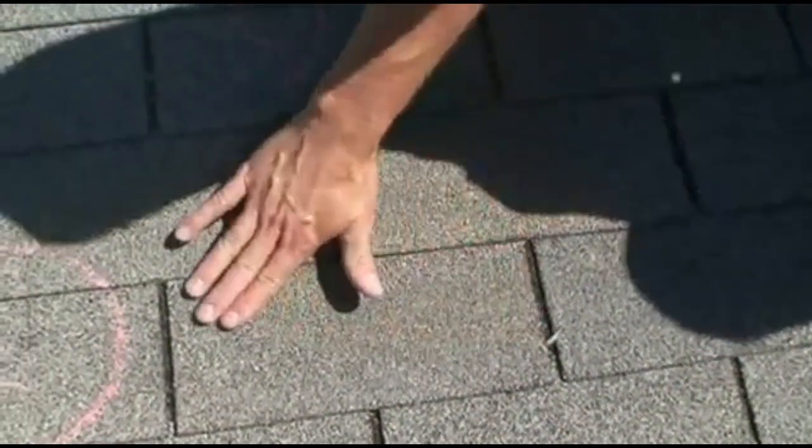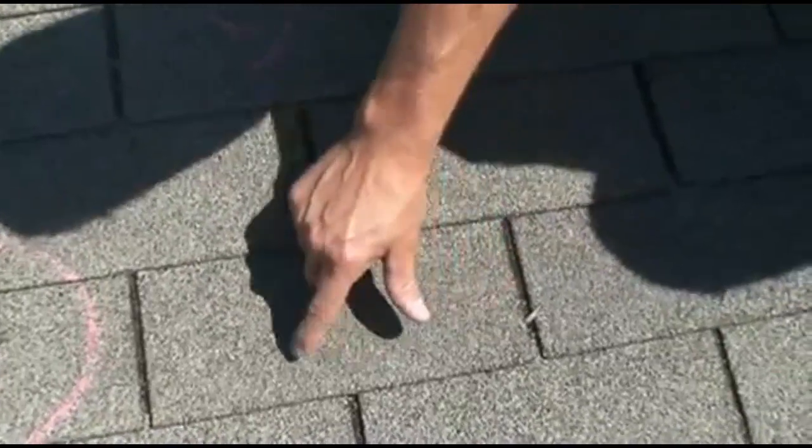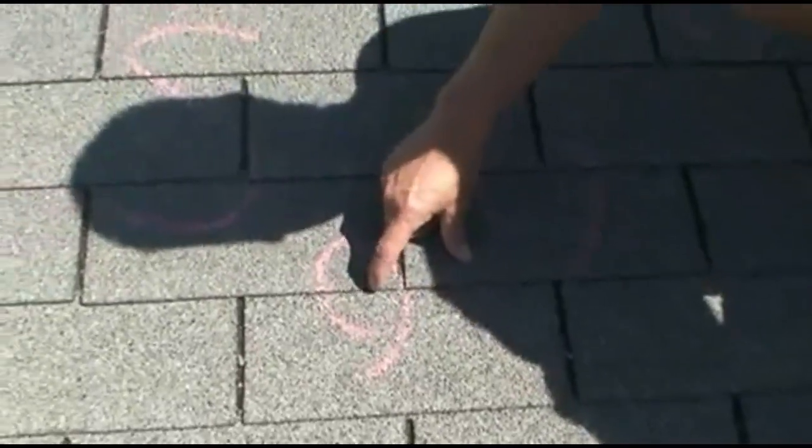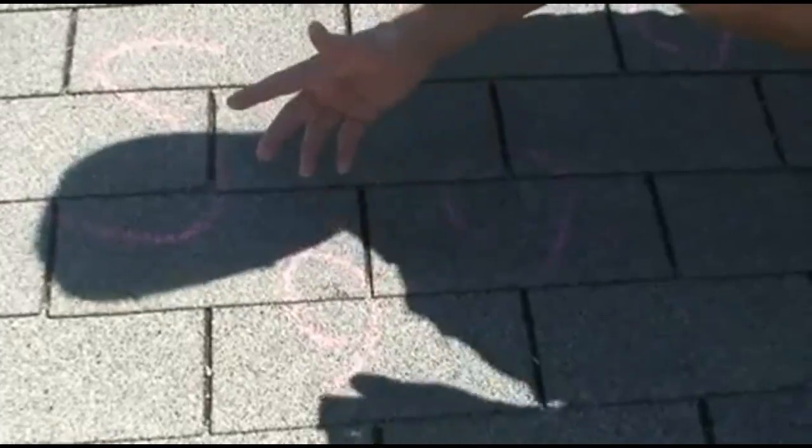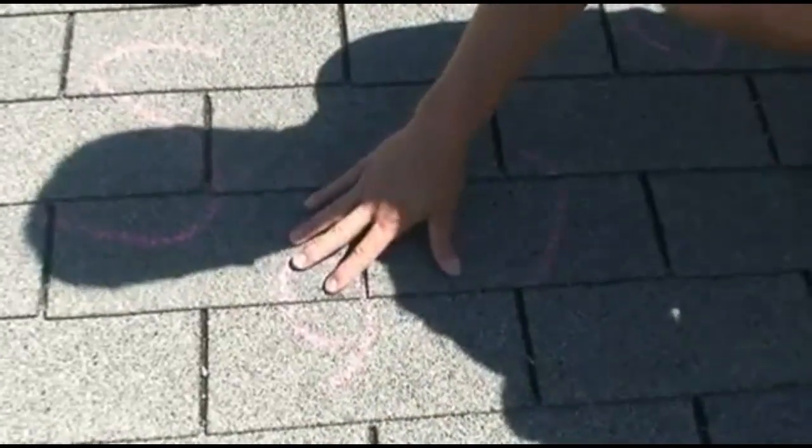If you look at the shingle next to it, you can see it's a nice soft shingle. We don't have any divots in it. The granules are holding tight still. And yet you come up here and you've got a great example right on the edge where the rocks are starting to come off, you've got a divot in the shingle, and you've got what we call a bruise, and that's what you're looking for.